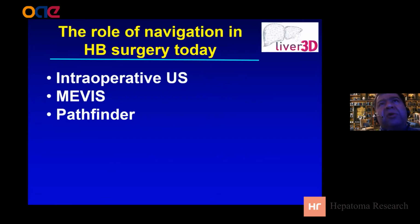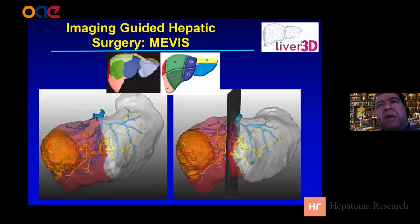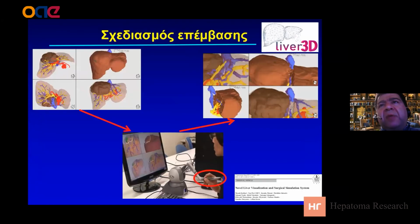The overall goal is to have better navigation in hepatobiliary surgery. These are some of the easier ways that you see here: the ultrasound, Metasor, the Pathfinder, and some of them have been used. Some of them have sounded good but actually not survived practice, such as the Pathfinder. And ideally, you'll have the surgeon being able, whether through 3D visualizations, 3D printing, or augmented reality, to plan the surgery preoperatively so it can be a more guided approach.